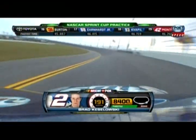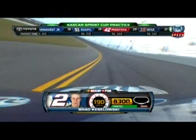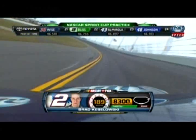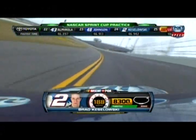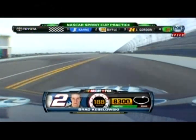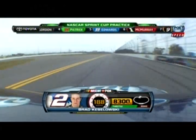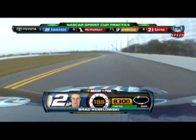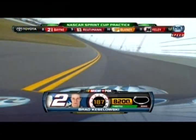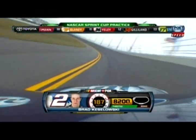Just flirting with 84. That's the same RPM that Junior was going into turn one. Junior didn't drop off hardly any through the turns. He stayed right around 83, 8,400. Looks like Brad's right there. Off a little bit right there, coming up off the corner. That's 200 RPM. Junior didn't drop off quite that much. Junior was 84 down the back with a little bit of a headwind. So this car is not quite as fast by itself as Dale Jr.'s is.